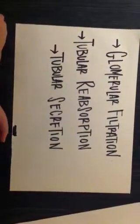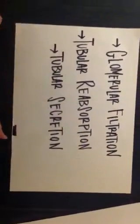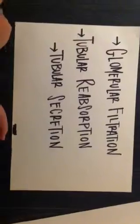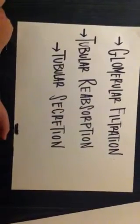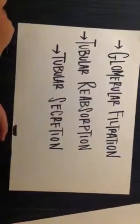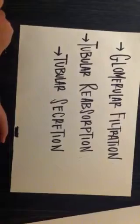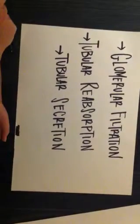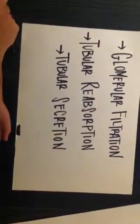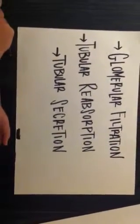As soon as filtrate flows into the proximal tubule, tubular reabsorption begins. Substances that are needed are taken out of the filtrate by the tubule cells. They then pass those substances into the extracellular space where they are absorbed into the peritubular capillary blood. The reabsorption process happens in 2 ways: passive transport, which does not require cellular energy, or active transport, which uses membrane carriers that are very selective.